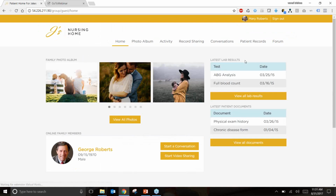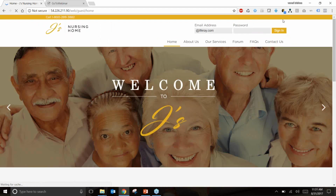So that concludes the patient side of what a patient can do when they're logged into this portal. So now I'm going to log out, and I'm going to log in as a family member.